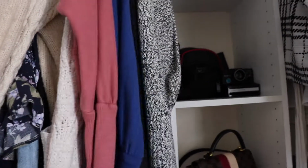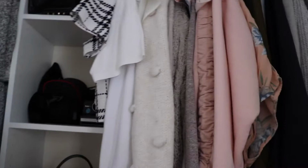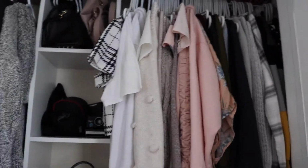We also have things like just casual dresses, more fancy dresses. We also have things like longer cardigans and sweaters.